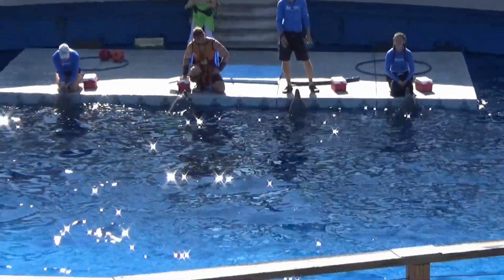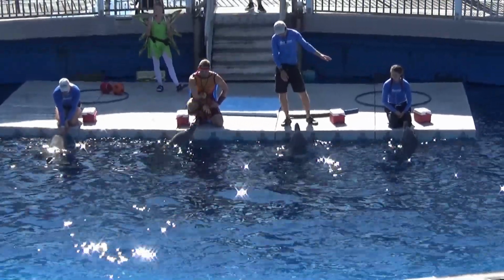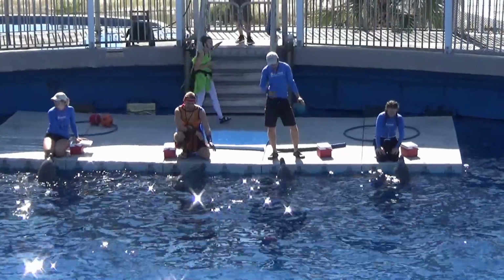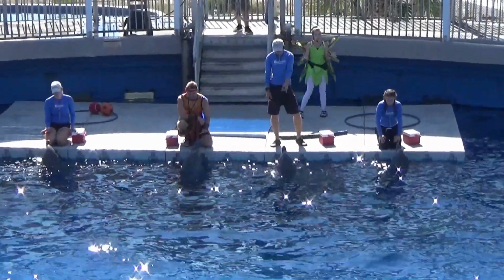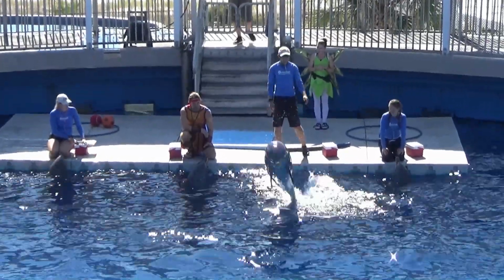Now, most mothers in the audience probably won't be too jealous to hear that after about a year-long pregnancy, calves are born weighing around 30 pounds and 3 feet in length. Now, because they are mammals just like you and I, dolphins do, in fact, have belly buttons.